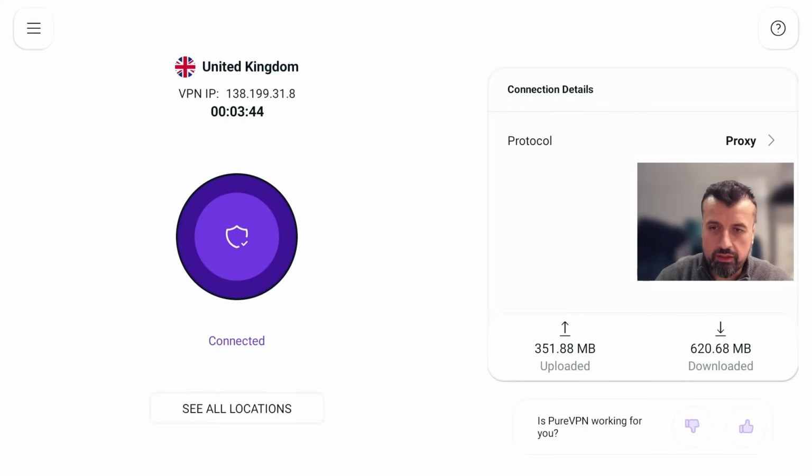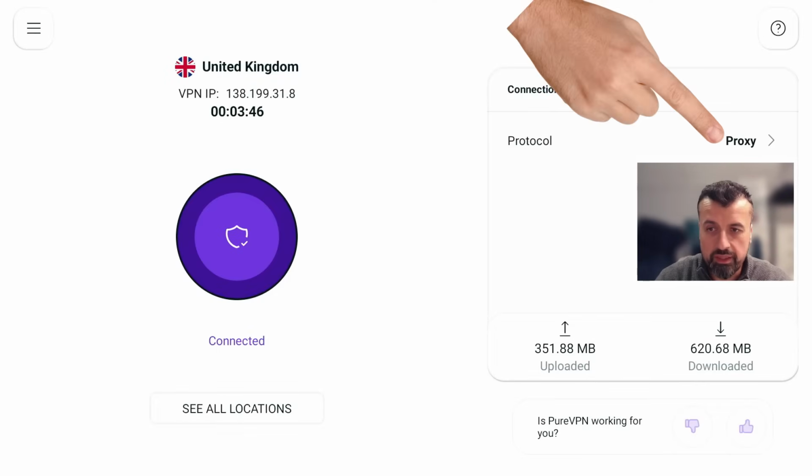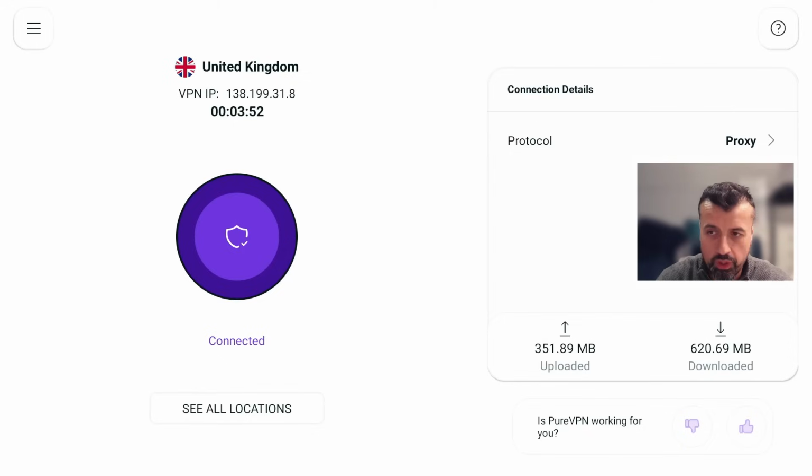Now, probably the first thing that I liked about this client was the ability to use the proxy protocol. Now, as the name implies, it allows you to proxy your connection from where you are to another virtual location. Now, the biggest benefit of this is most applications, I would say, will not be able to detect that you're using a VPN. And this is how you can access pretty much every streaming application, every streaming website, without them detecting that you are using a VPN.